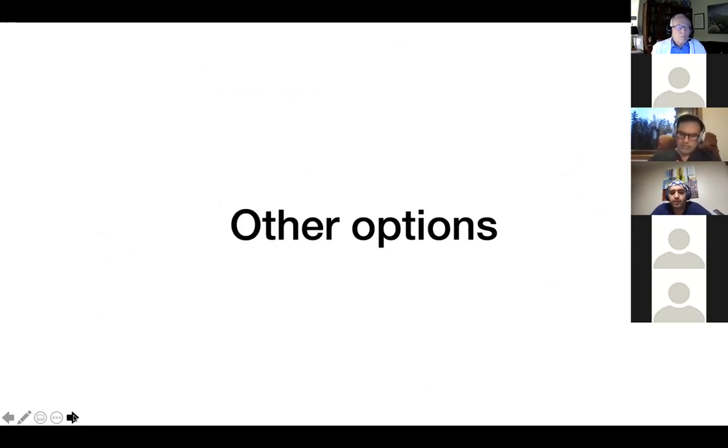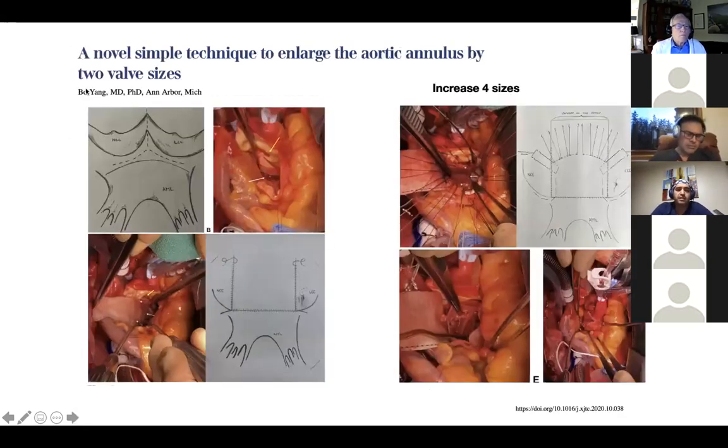What are other potential options for this patient? I think this is a really interesting technique. This is the novel simple technique by Dr. Bu Yang. He did the incision between the non-coronary sinus and left, and he proceeded with a kind of Y incision, and then he placed a square patch. The benefit of this technique is in theory that he increased the valve 4 sizes. Sounds pretty amazing, but I don't know how reliable and how easy to reproduce it is going to be.